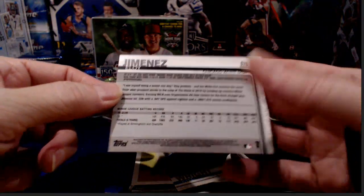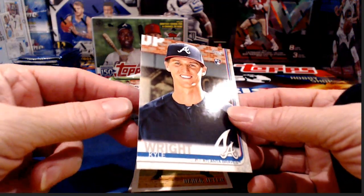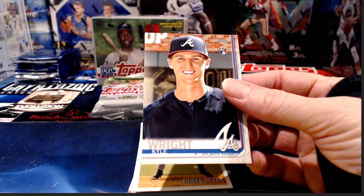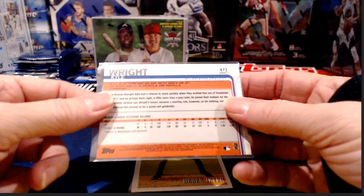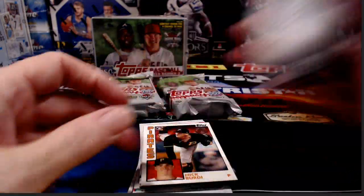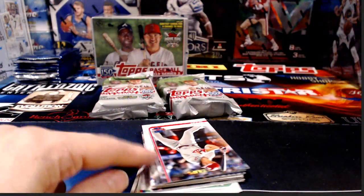150th logo on the front for Eloy and the White Sox. And Kyle Wright and the Atlanta Braves on a short print. So the Braves just keep on keeping on with a Kyle Wright short print added to their haul. Derek Jeter, iconic for the Yankees. The Pirates, Nick Burdi.